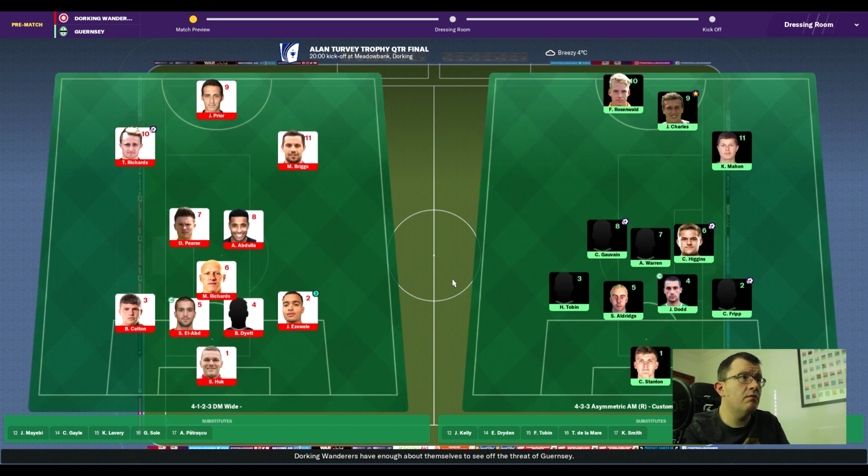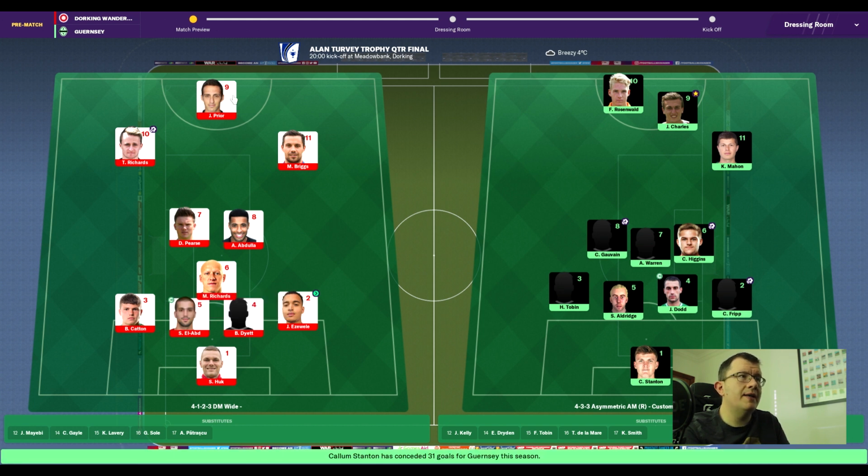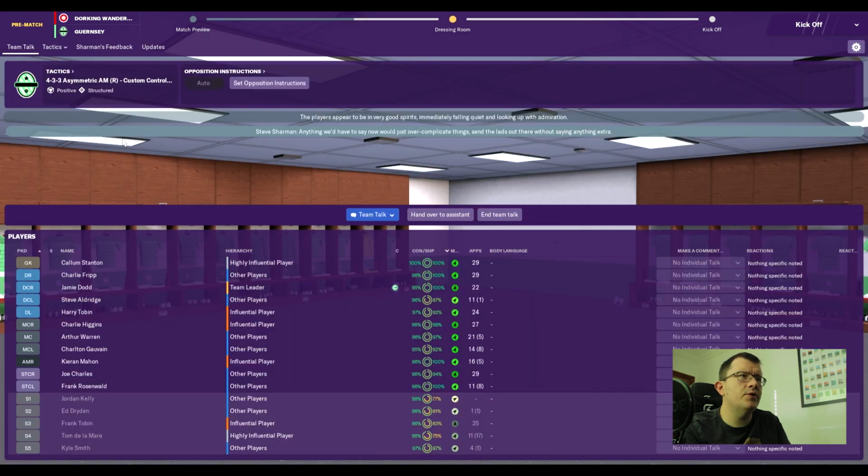Relatively positive about this. I mean, they're playing a tactic that we play well against. We hit this defensive midfielder and just basically press the forward. It does seem to come and do. We do well against that kind of formation. So let's go to the dressing room.